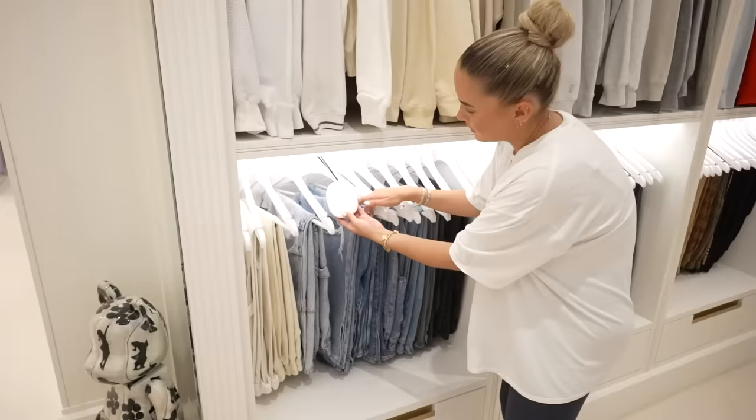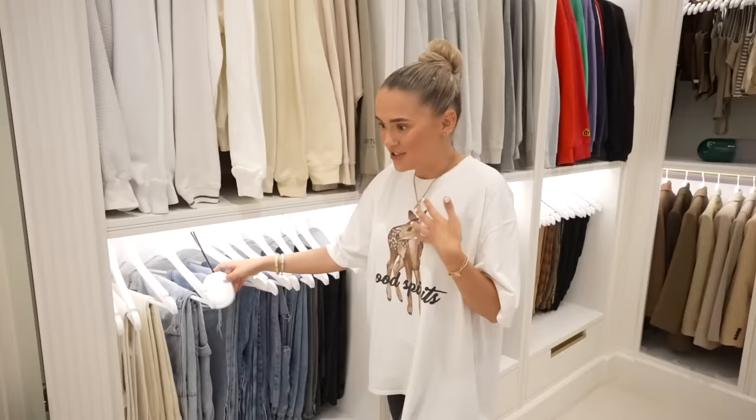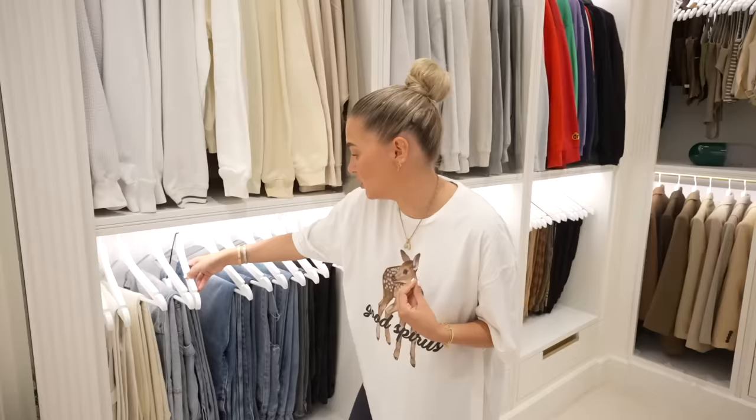Then in here, I actually have, if you've seen these, you're probably thinking, what on earth is that? This is from Diptyque. I think it might be a bar of soap, I don't know. I think these are specifically designed to keep your clothes smelling nice. Again, Carla, the girl that helped me do my wardrobe, told me I needed these, and I'm so happy that she did because the room smells amazing. These are just going to keep my clothes really, really fresh. So if you love your clothes smelling nice, maybe have a look at those because they're really special.